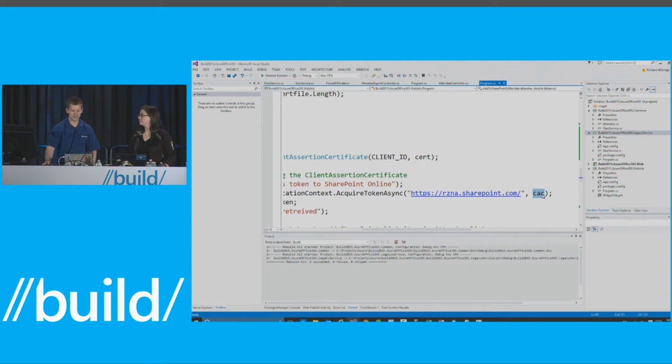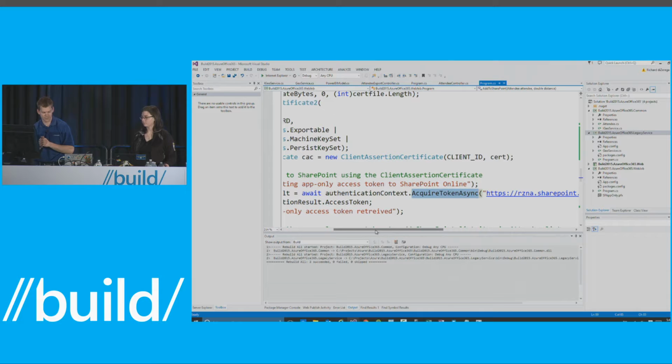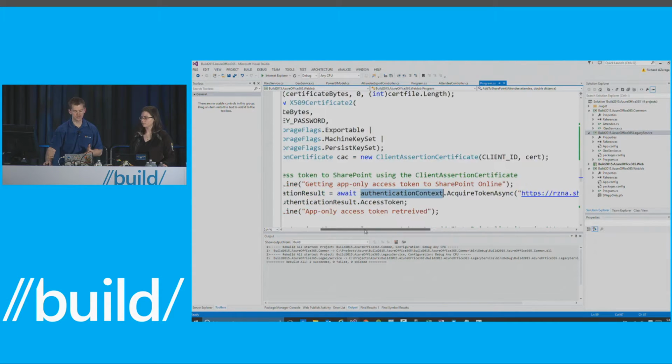If you've played around inside of this, this is ADAL that's providing this, the Azure Active Directory Authentication Libraries. If you've messed around with the authentication context before, you may have seen this overload on the acquire access token. And this is where it comes into play. When I'm calling into these APIs without a user, I provide that certificate. After that, it's just normal SharePoint.